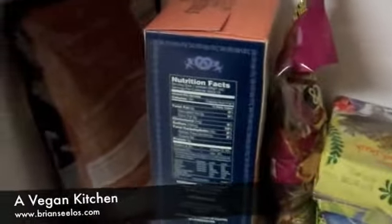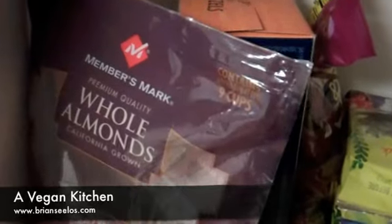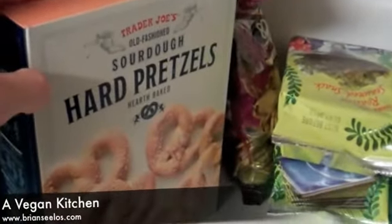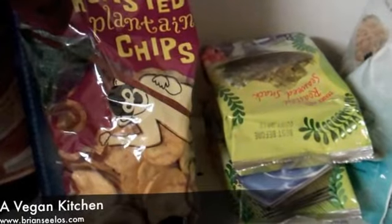So starting out right here, we've got a little shelf. This has got some snacks going over to some cereal and things like that. So start out, we got whole almonds. These are some pretzels from Trader Joe's. They're really good. We got some plantain chips, which I just eat plain or I use them for dipping, things like that. Got a couple things of seaweed.